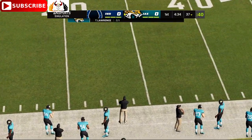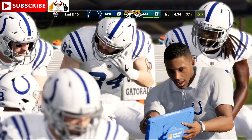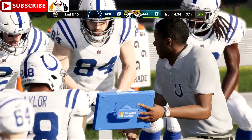And the first play of the drive there is incomplete. No sense risking anything there on 1st down. Even though he's still in the pocket, he had a receiver out to his side, so he'll just put that in a spot where the only people who can make a play on it are the trainers and the coaches. Well done.